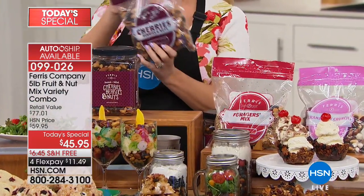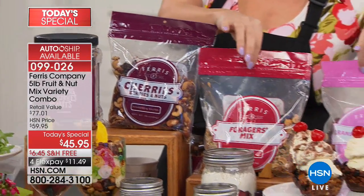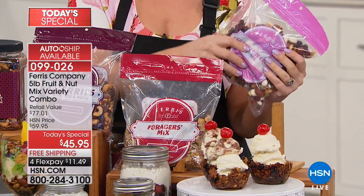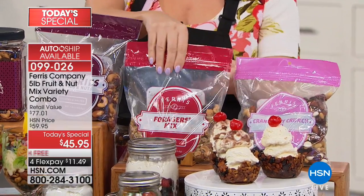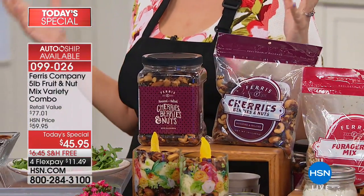You're getting it in the beautiful jar, and then you're also getting this on-the-go bag of cherries, berries, and nuts. Also, this year you get to try a couple of other varieties, the Foragers Mix and the delicious cranberry crunch with those delicious cranberries in here. These are resealable bags, so 1 pound, 2 pounds, 3 pounds, 4 pounds, 5 pounds. Our special guest, Carrie Mileto, is here.